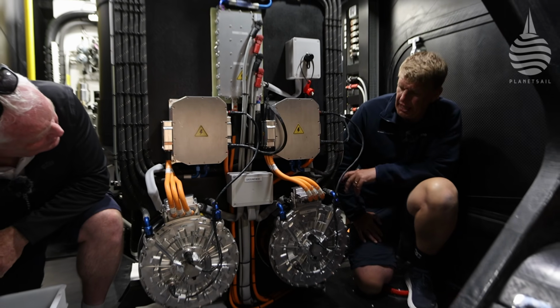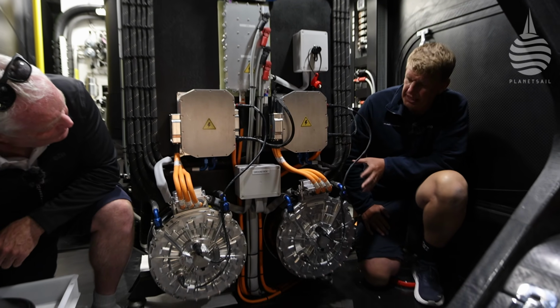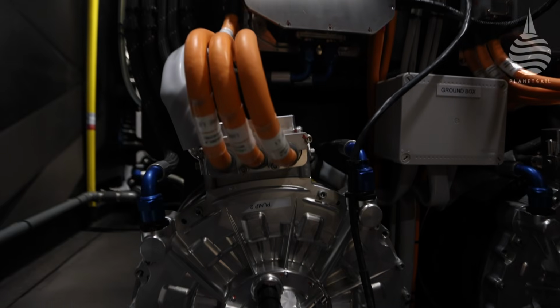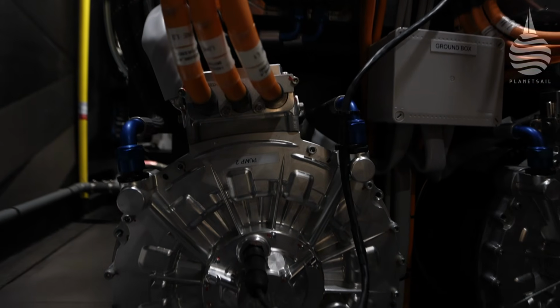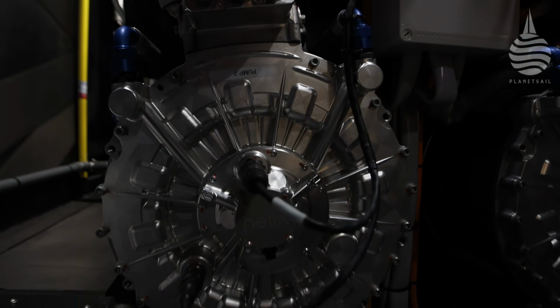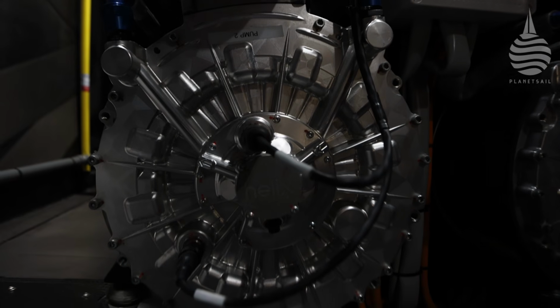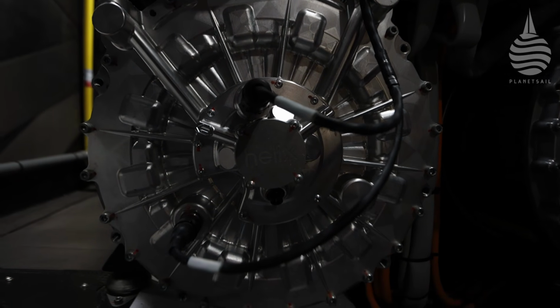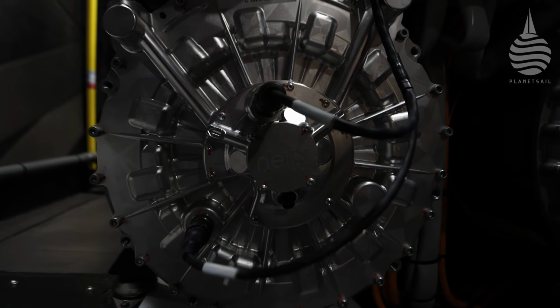So basically, Helix didn't have a product on their shelf that matched our requirements, but what they did have was the technology. So we just had to package the technology to match our requirements. So we worked with them on that. We gave them our power specifications, and they came up with a package that would fit our requirements.